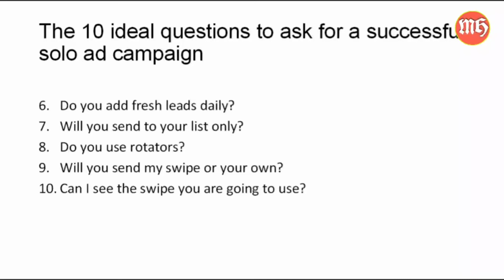7. Will you send to your list only? This is to reaffirm that the vendor's lists are actual people that would click the email. 8. Do you use rotators? A very important question. This is to determine if the vendor is actually running any script that would redirect your original link to a different solo ad buyer's landing page.